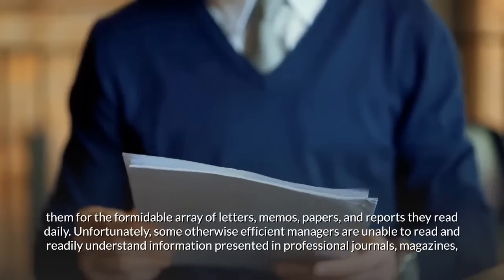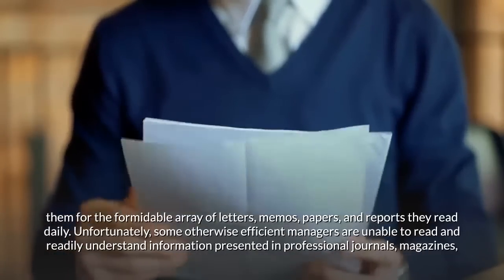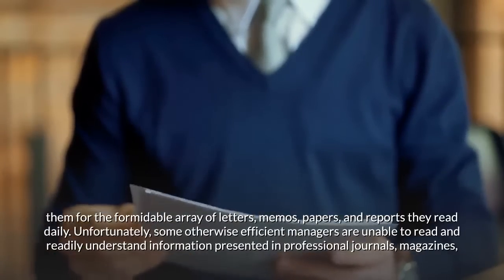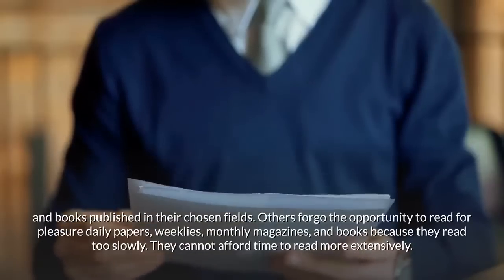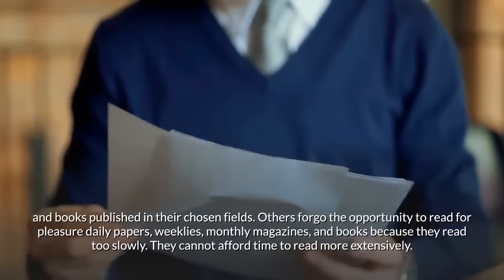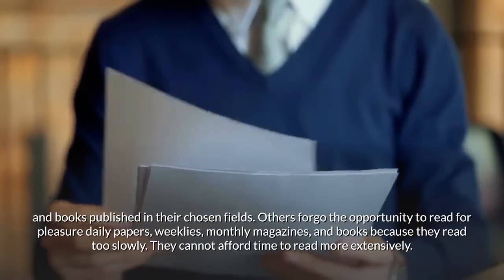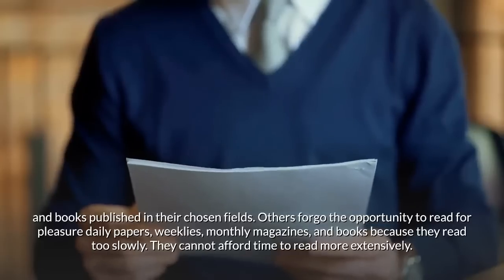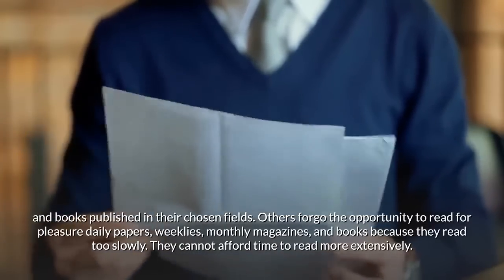Their limited reading techniques have not prepared them for the formidable array of letters, memos, papers, and reports they read daily. Unfortunately, some otherwise efficient managers are unable to read and readily understand information presented in professional journals, magazines, and books published in their chosen fields. Others forego the opportunity to read for pleasure daily papers, weeklies, monthly magazines, and books because they read too slowly. They cannot afford time to read more extensively.